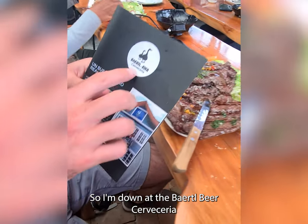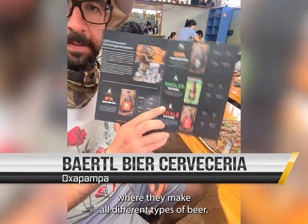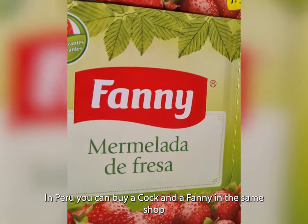So I'm down at the Bartel Beer service area, where they make all different types of beer. You know I love my craft beers. In Peru, can you buy a cock and a fanny in the same shop?